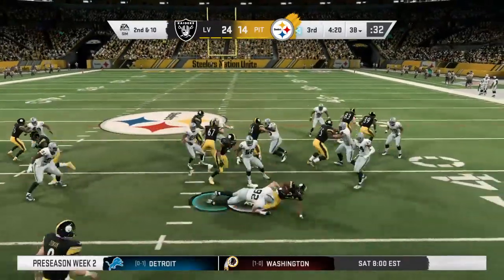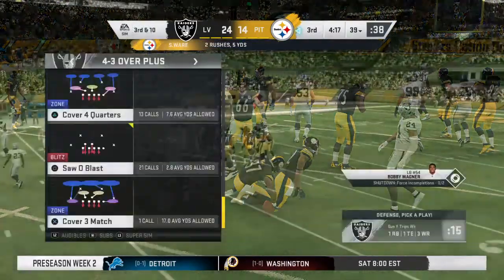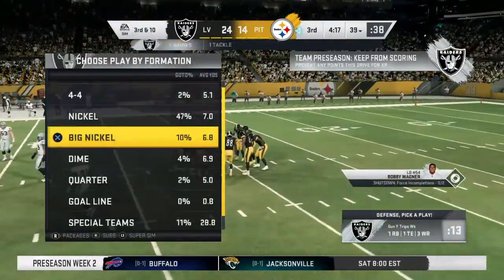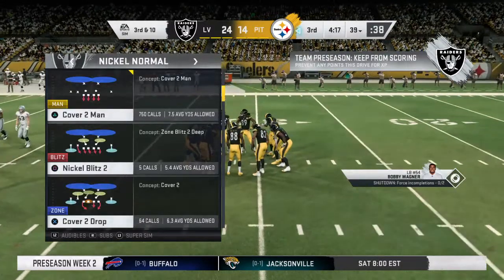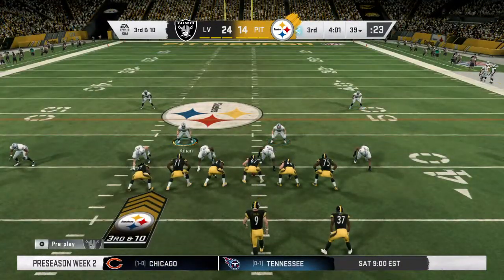On 2nd down, it's Ware, trying to run inside, but nothing there. Call it no gain on the run there, and now they'll be looking at a 3rd down. Big play coming up. Here's 3rd and 10. I would expect to see some pressure here.